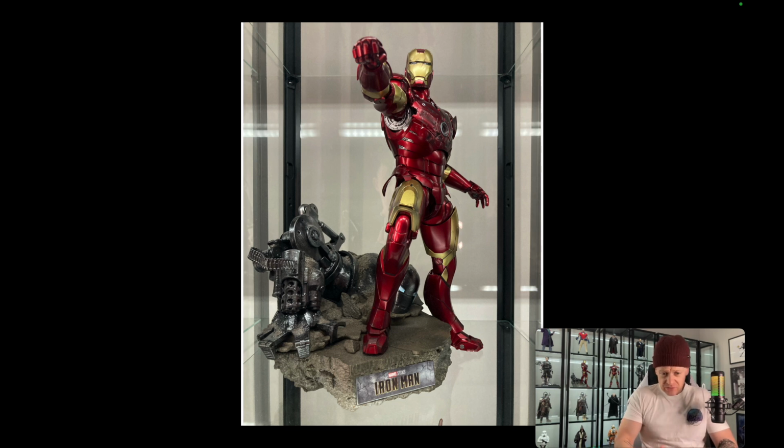The figure itself, this particular version, you've got the classic red and gold, obviously a nod to the comic books, definitely. You've got battle damage, a chest plate that can be swapped out for the clean one. I think it comes with a battle damage sculpt, and I can't remember if that one there... Yeah, that's the battle damage one I have on. The scuffs aren't coming through as well, but you've got a clean faceplate and a clean chest plate. And I think on this one, yeah, the shoulder pads actually swap out.